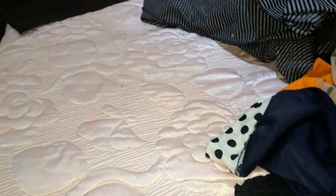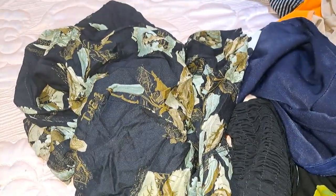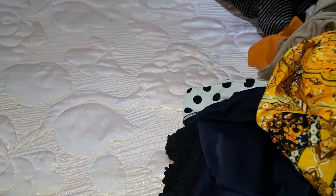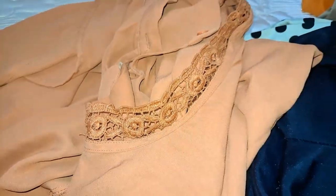So that stays. This is supposed to be a beach vibe kind of wrap, which I will never use because I have gone to the beach like twice this year and I have never used it. This is a skirt that stays but goes to the skirt section. This is a light beach vibe kind of dress. You have seen it in the videos.